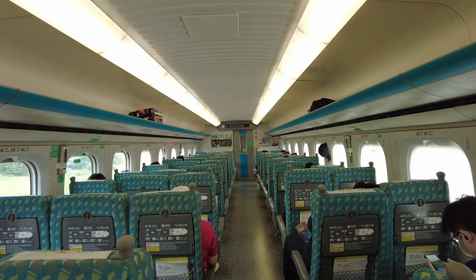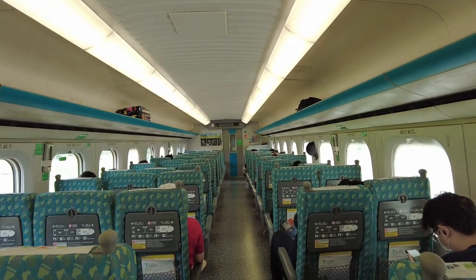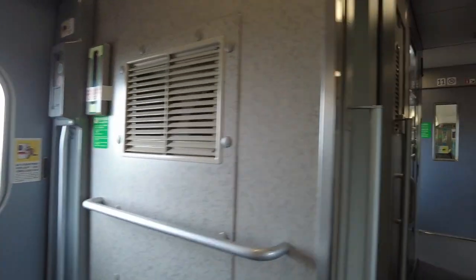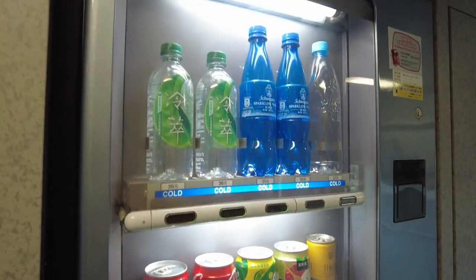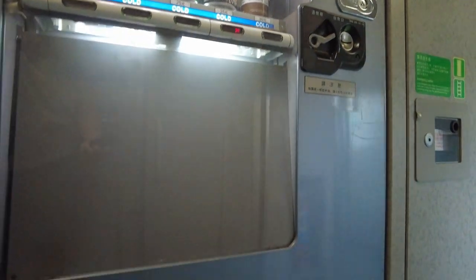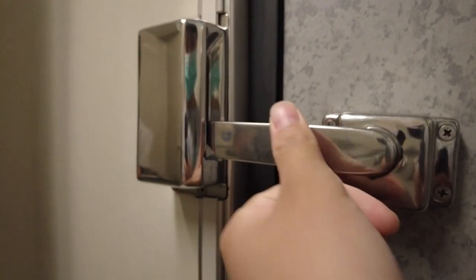So, time to explore this train a bit. I am currently in standard class, which is laid out in a 3-2 configuration. Heading out of the passenger area and into the vestibule, we can find bathrooms and a vending machine. Now, please note, these amenities vary by car. Let's take a quick look at the bathrooms. I am happy to report that everything was in clean and functioning order.